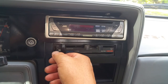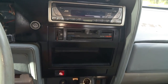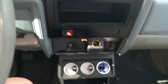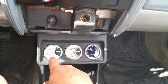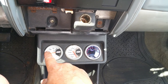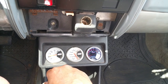Oh, here we go. Let's try this. Oh, yeah, that blows lots of air. Get my foot off it. Hazards. We got a boost gauge here. With the VNT-15, it can run upwards of 16 pounds of boost. That's up to you. Right now we have it set where it limits out at about 6 pounds of boost. That is adjustable under the hood.